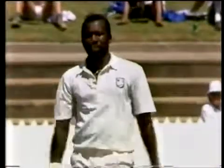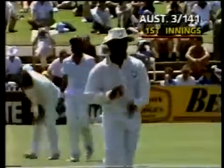Slower ball from Marshall. The end of Marshall's over. 3 for 141.